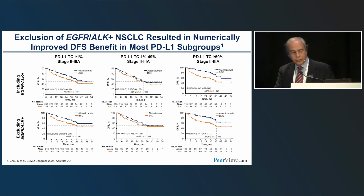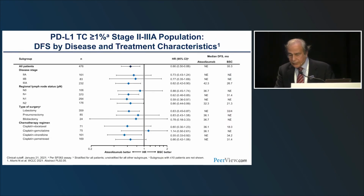And then when you exclude those patients that had EGFR mutations or ALK alterations, the curves look a lot better, numerically better, but still the hazard ratio crosses unity. So this is something we presented at the World Congress about a year ago, I think. The impact of treatment characteristics on DFS in those patients expressing PD-L1 more than 1%, and basically across pathological stages, across node-positive disease, surgical treatment, and type of chemotherapy, everything seemed to favor atezo.